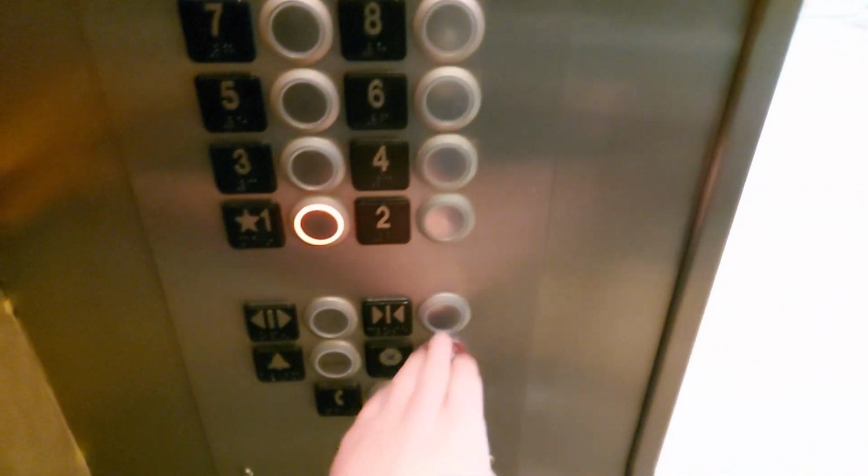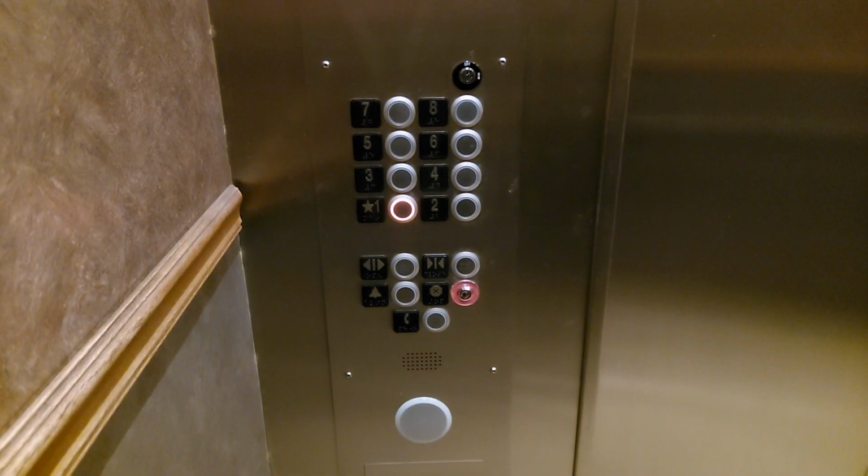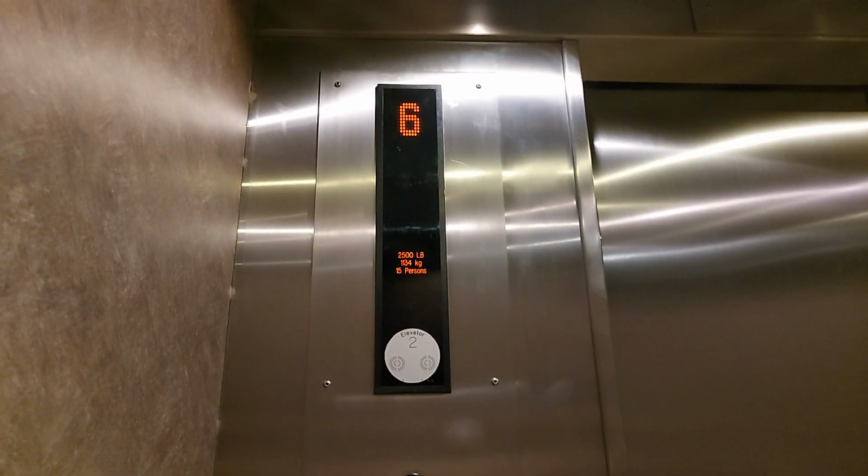It's got the rear. Yeah, nothing. There's a nice little window up here. That's cool. Go down. Yeah, let's just go back to one more. Very short visit at this building.